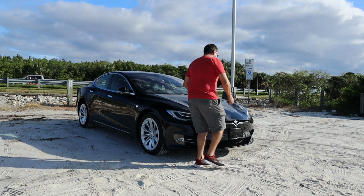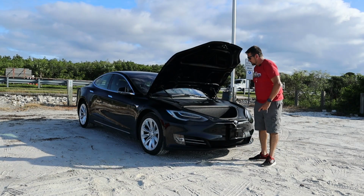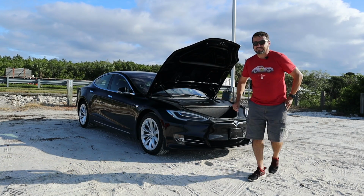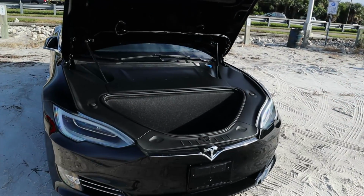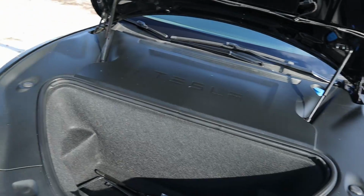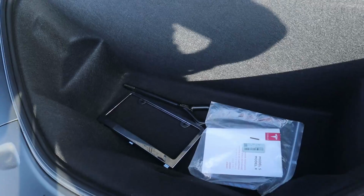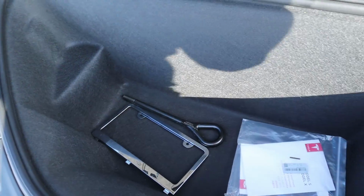So in order to open it, it pops open. Okay, let's see what's inside here. Okay, so front trunk, as some people call it. That's just an extra storage compartment for something that you want to put in here. It is fairly deep. Now this one has the front plate. This one's got a tow hook in here in case you need to get this car on the tow truck.